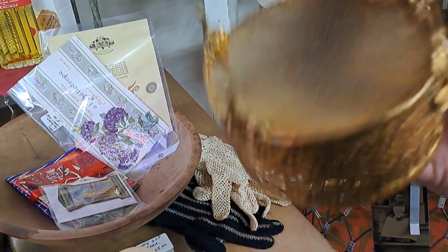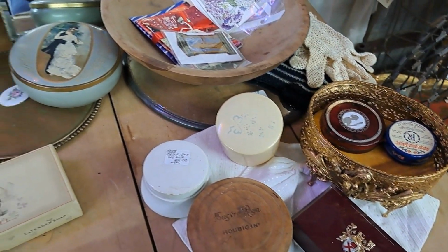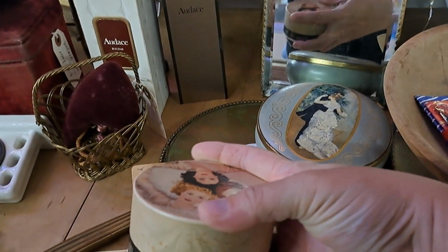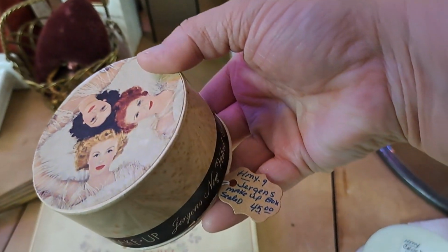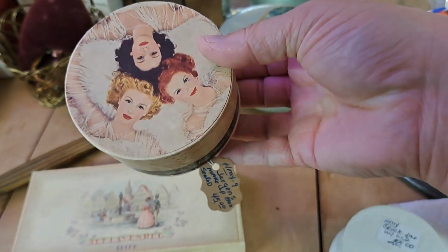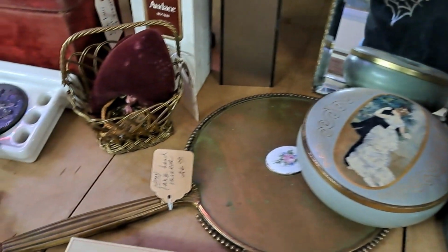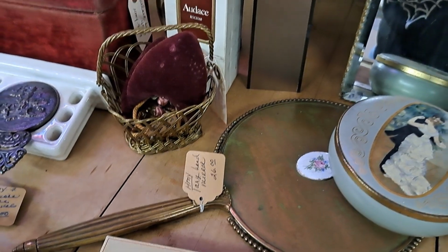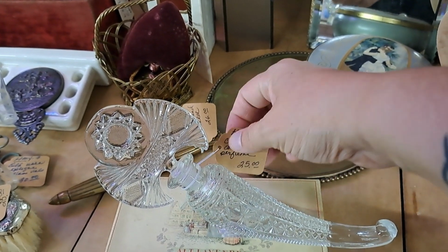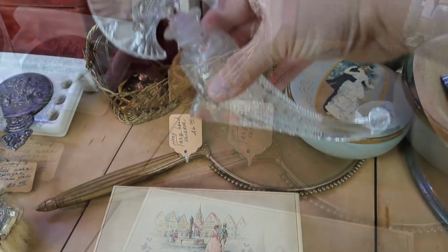Ladies' vanity items get me too. I think about a woman sitting down at her vanity and powdering her nose and brushing her hair and all the things she must have been thinking about. Because I know as I'm doing my dailies, I'm processing my day and the things I need to do and interactions I have with people. And look at this perfume bottle. My goodness, $25. Wow.